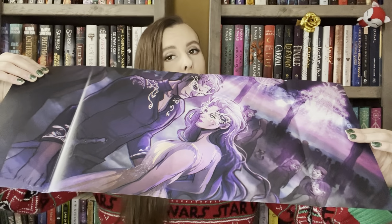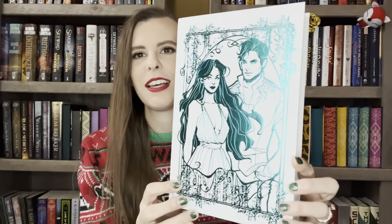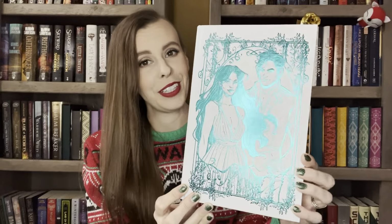Spine, back, stenciled sprayed edges and colors, so pretty. Under the dust jacket art, which is stunning. And the foiled hardcover, which is beautiful. I like this color more than the first one, and the first one was beautiful. Of course, it's signed.